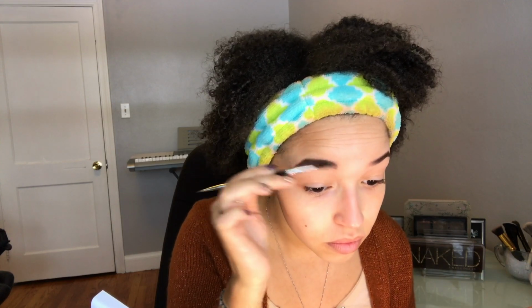And then after that, I just rub in the rest of the concealer that's around my brows, just kind of blending it out. And I take the spoolie again and just make sure I blend it so there's no harsh lines or anything. It just looks natural. Next, I'm going to prime my face with my Glamglow Glowstarter spray. Say that 12 times fast.